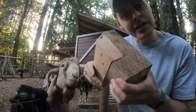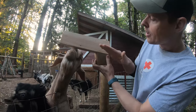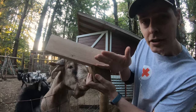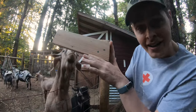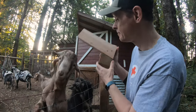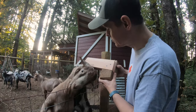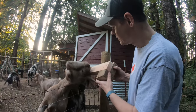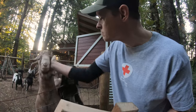So this jig is a little more complicated. I cut this angle to match the pitch of the roof. You're just in the way. Yeah, that's what you do. That's what goats do. Bunch of bad goats.